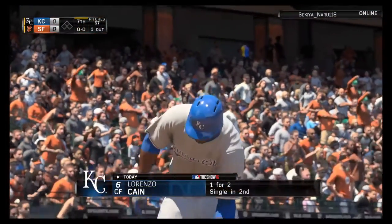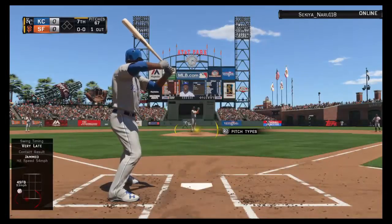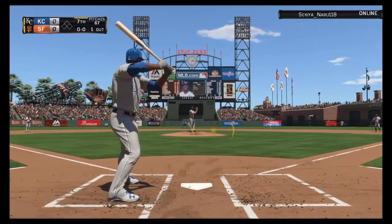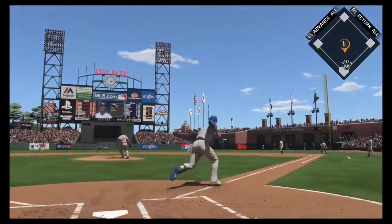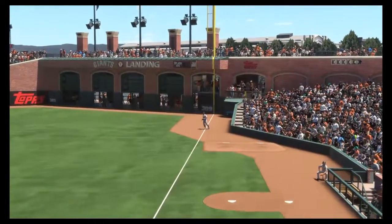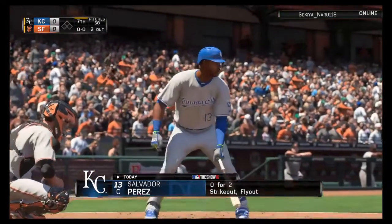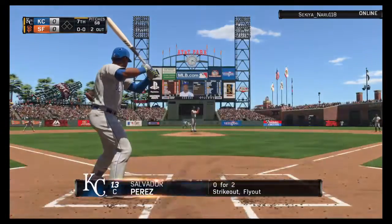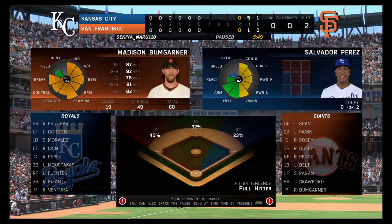Lorenzo Cain will stand in. He singled and popped out in his first 2 at-bats. First delivery to him on the way. Hit the other way out toward right field. And he will make the play out there, and there are 2 away now. Salvador Perez will stand in now. He flew out in his first time around and then was a strikeout victim last time.